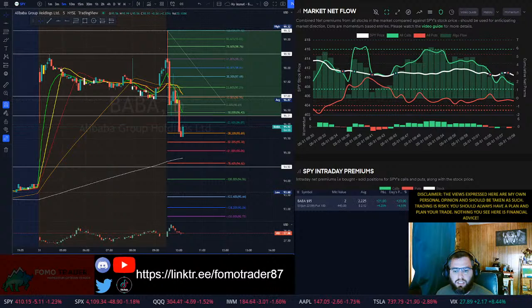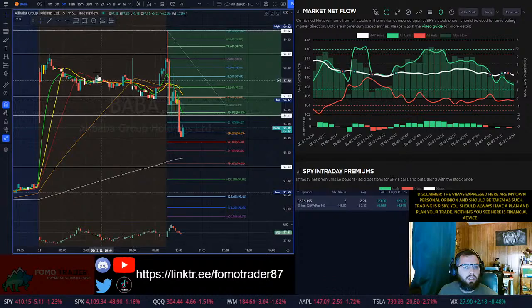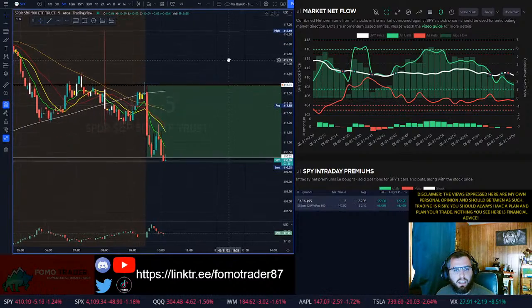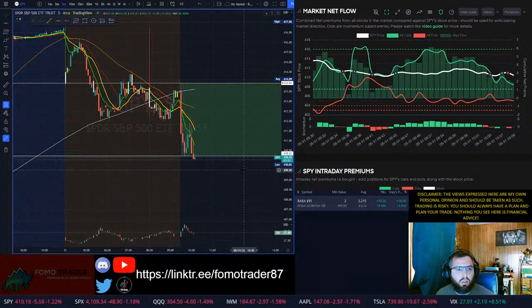Going to remain patient here. Still up about 5%. Going to let the trade play out. SPY, we're going to watch on SPY here. We're going to see how this current 5-minute candle closes. If we close out of the ORB, I will be looking probably at the 408, yeah, the 408 puts.